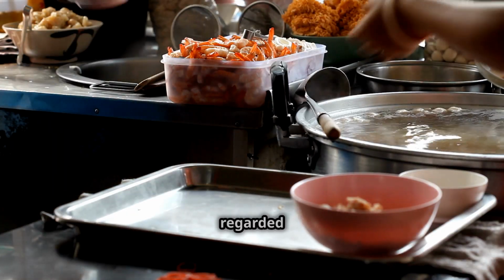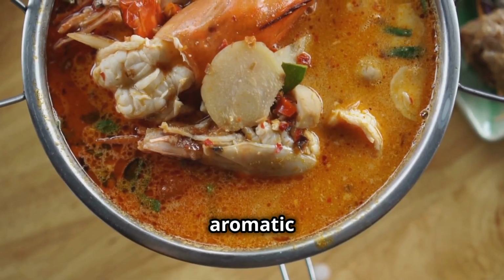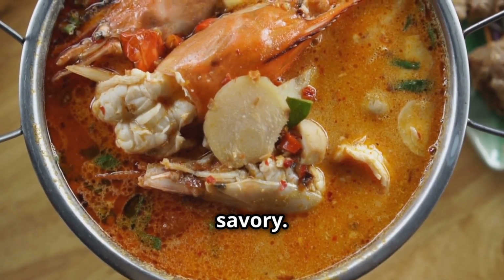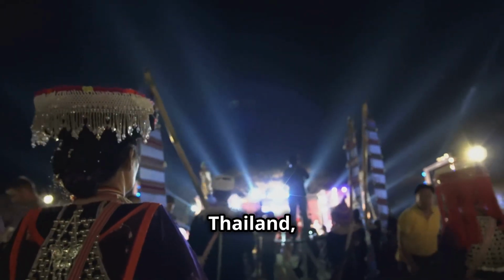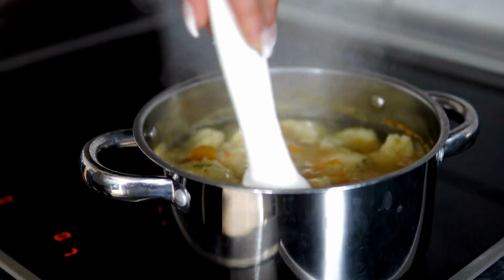Tom yum soup, widely regarded as one of Thailand's most iconic dishes, is a vibrant and aromatic soup that reflects the essence of Thai cuisine, balancing bold flavors of spicy, sour, salty, and savory. This beloved dish has a rich history intertwined with the culture, geography, and traditions of Thailand, making it a cornerstone of both everyday meals and grand feasts.